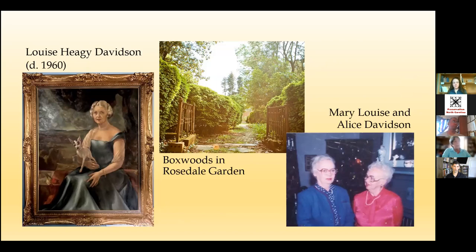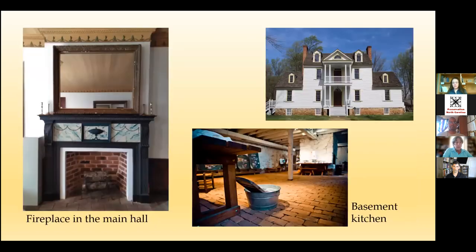In the first half of the 20th century, Louise Hagee Davidson, whom you see here, developed the gardens, which today form an extraordinary green oasis along North Tryon Street. Her daughters, Mary Louise Davidson and Alice Davidson Able, were the last family members to live in the house. In the 1980s, without any direct descendants and foreseeing the need for preservation, the sisters led development of the Historic Rosedale Foundation with the support of the Colonial Dames of Mecklenburg County, the Junior League of Charlotte, and the Historic Preservation Foundation of North Carolina, which is now known as Preservation North Carolina, our host. After a multi-year restoration, the house was open to the public in 1993.